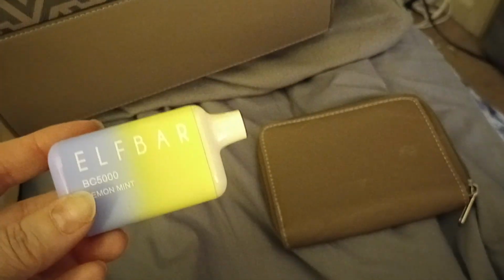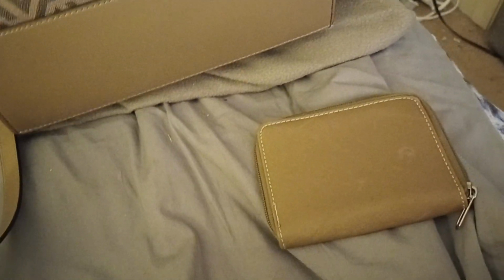Anyway, my Elf Bar Lemon Mint. This is my favorite flavor out of all the Elf Bars. And yes, I do vape, but most of the time when my anxiety is high.